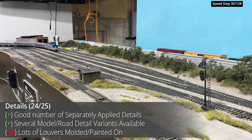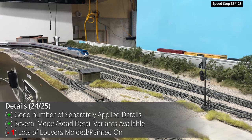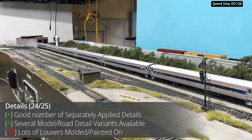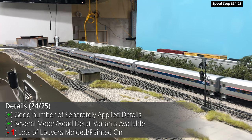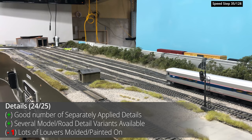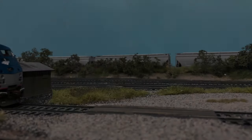locomotive. I do have to say, I was a little disappointed to see the majority of the intake louvers were molded on, and an opportunity to include etched metal louvers was definitely missed and should have been considered for this locomotive, especially when there is quite a bit less detail than their standard diesel locomotive.